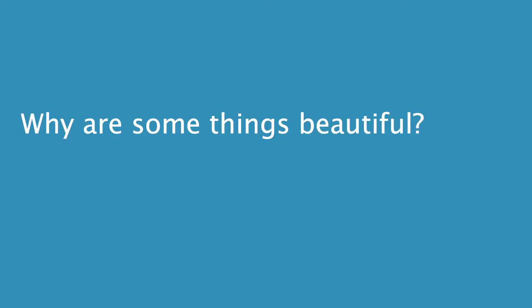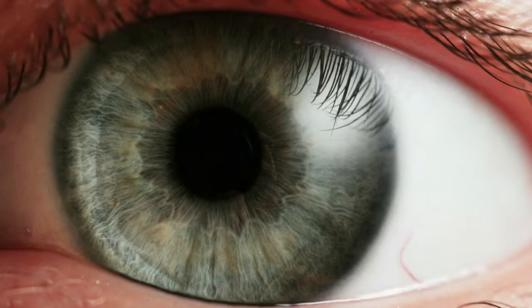Aesthetics is interesting, and I'm mainly talking about visual aesthetics, but obviously aesthetics is more than just visual. It's all senses. So why are some things beautiful? And if it's not in our eyes, it's in our brains, so it's something that we all have. What does that mean about the function of our brains? What is the function of our brains?